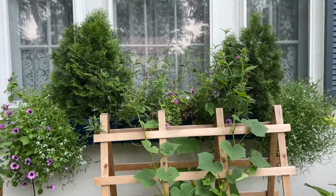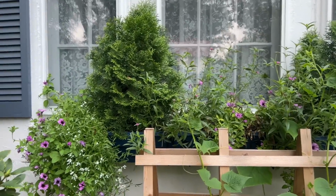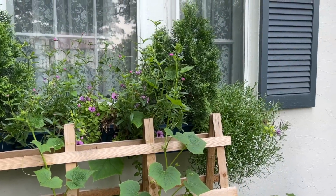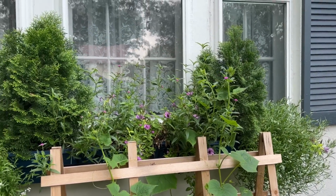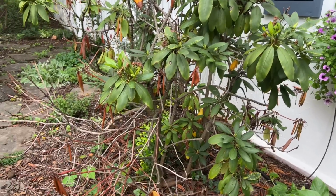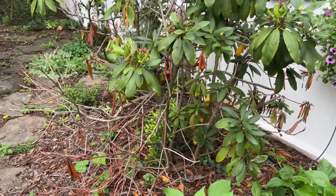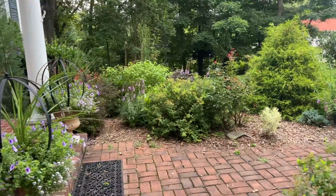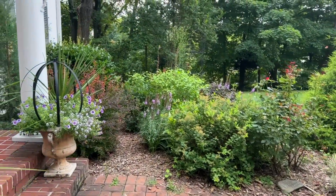The annuals in the window boxes that I had cut back so hard have regrown again. I need to get some fertilizer on them so that they'll flower more prolifically. And this rhododendron is just really dying, so that'll have to come out, unfortunately. So much maintenance to be done. Oh, I've got my work cut out for me.